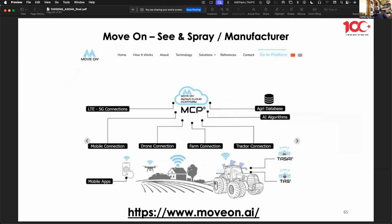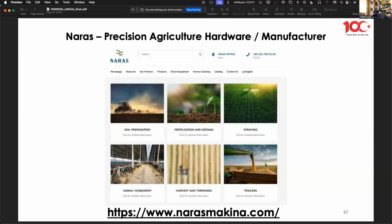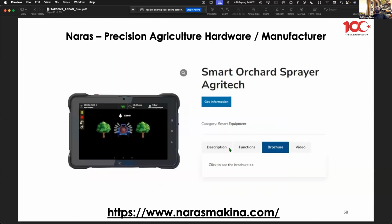Move On is a see and spray company. They attach cameras to tractors and provide precision spraying using artificial intelligence when they detect weeds and other diseased plants in the field. Naras is a developer of many different technologies for precision agriculture hardware and machinery, soil preparation, fertilizer, spraying, animal husbandry, harvest, and trailers. And they also have a smart orchard sprayer that senses the trees and sprays only the trees, but not the empty areas.